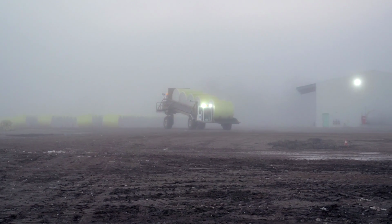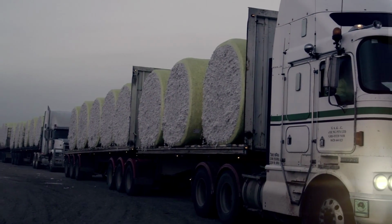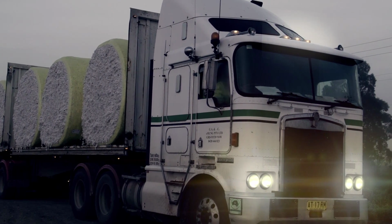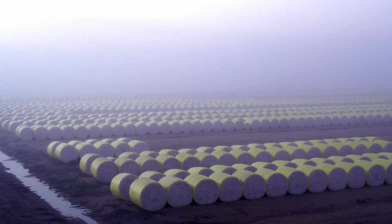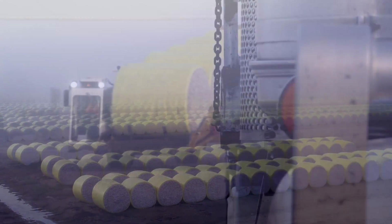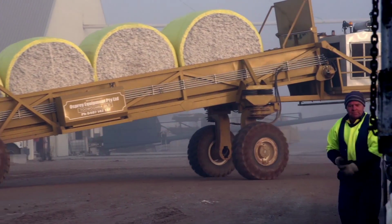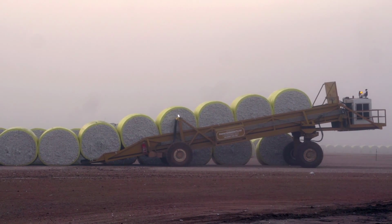Southern Cotton is committed to quick turnaround, which means that during ginning season, it becomes a 24-hour operation. The amount of logistics involved and the amount of trucks, we need 35 road trains of farmers' cotton round bales coming in a day. On the other end of the process side, we need 10 B-doubles to take all the seed away.